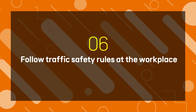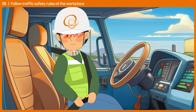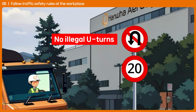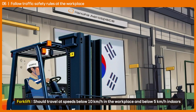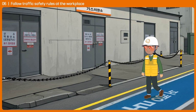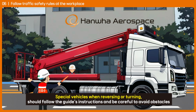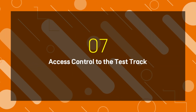Follow traffic safety rules at the workplace. When driving a vehicle on company premises, please make sure to wear your seatbelt first and follow the speed limit of 20 km. No illegal U-turns are allowed in the workplace. Forklifts should travel at speeds below 10 km in the workplace and below 5 km indoors. Please use safe walkways when moving around. Special vehicles like trailers have limited visibility when reversing or turning, so you should follow the guide's instructions and be careful to avoid obstacles.